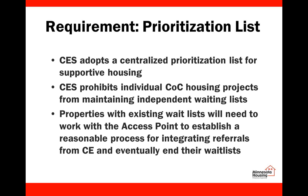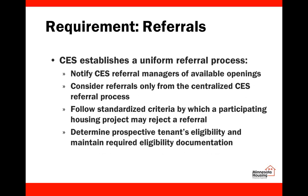If you have an existing waiting list associated with referrals to your project, we're asking that you work with your continuum of care coordinator to integrate that existing wait list with the continuum of care's centralized wait list through coordinated entry. In the referral process, you'll be provided with referrals that match the housing supports and services available at your program, and also a pre-screening of eligibility criteria that you've already provided to the coordinated entry system. We're asking that you provide information about anticipated openings in your project in advance so that the referrals that you get are well matched with those openings, and that you're only getting referrals that pass or align with those eligibility criteria that you have previously communicated to your coordinated entry coordinator.